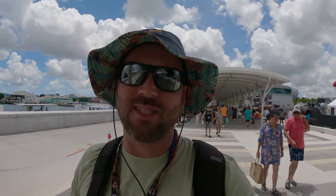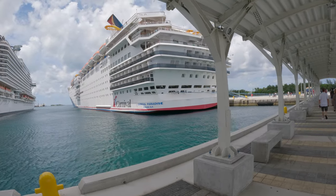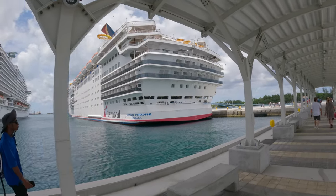So one day I want to go on a Disney cruise, but they're like three times as expensive as anywhere else. So I don't have kids, so it might be wasted on me. But maybe one day, who knows, maybe I'll win the lottery. So the Carnival Paradise, that's where I fell in love with cruising. It was my first cruise that goes out of Tampa. It's one of their smaller ships.